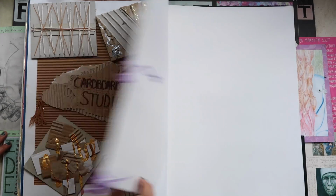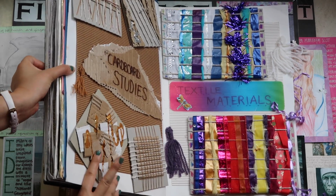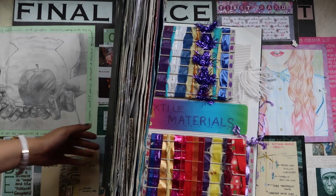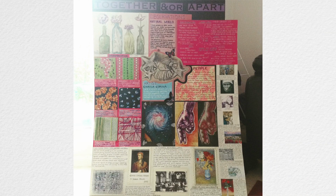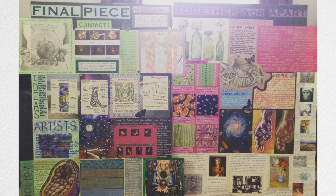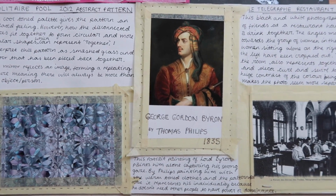Unfortunately my book had to finish on that because that was the end of our class work that we did, so then I had to work towards my final pieces that I would do. We got given the title Together and Apart, and I had to create 2 boards for this. So this is my first board that I did for my Together and or Apart.